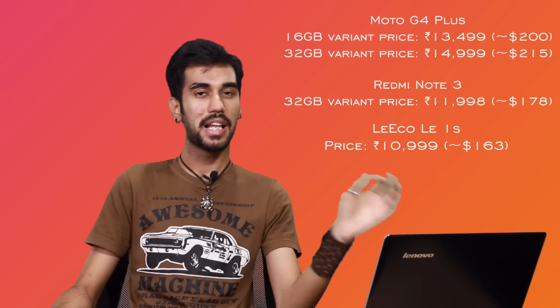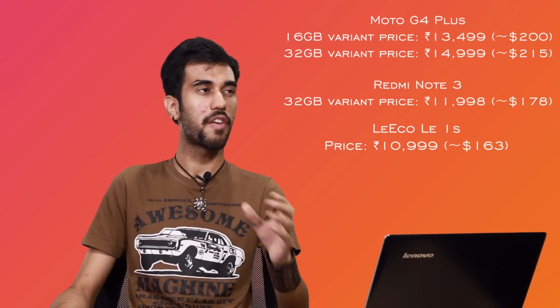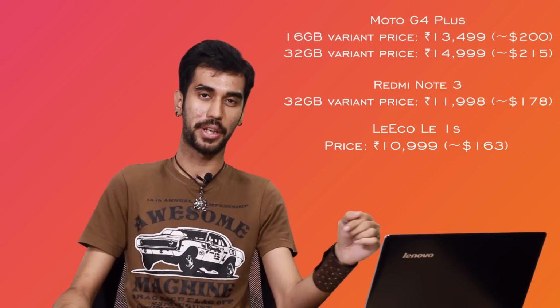For example, you do get the Moto gestures with the G4 Plus, but it does not have an IR blaster which the other two phones have. And also, it's more expensive than the competition, but that's primarily because of the brand name that backs it. Lastly, do remember, whichever one you pick, at the end, you get a flagship killer kind of a device without burning a hole in your pocket.